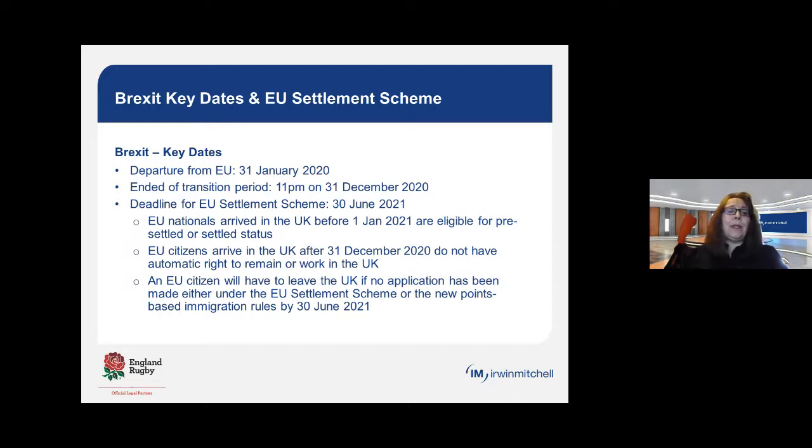Now, that is slightly different for EU nationals that arrived in the UK before 11 p.m. on the 31st of December 2020. Those EU nationals have until the 30th of June 2021 to apply for either pre-settled or settled status. Settled status will be granted if the EU national has worked or lived in the UK for 5 years, and pre-settled status if they moved to the UK before 11 p.m. on the 31st of December last year, but haven't yet acquired 5 years of residency.